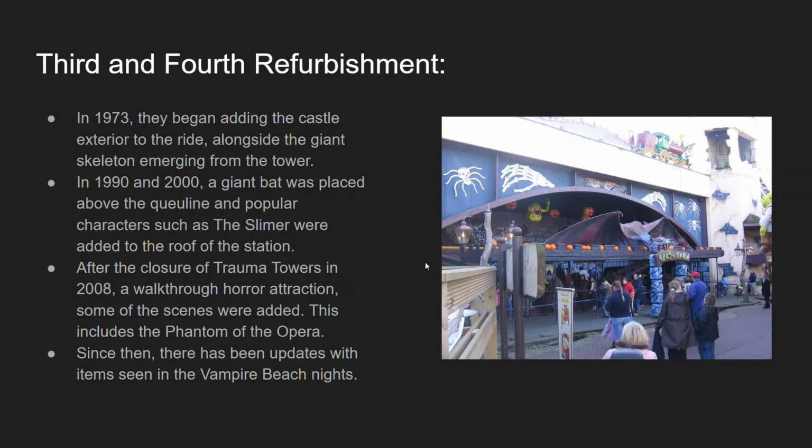In 2008, Trauma Towers closed at the end of the season, which was a walk-through horror attraction which included a small ride at the end that I can't exactly remember how it truly went, but it did used to be a separate ride until they included it in the Trauma Towers attraction. And some of the scenes were added in there because it did include some animatronic effects.